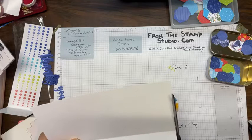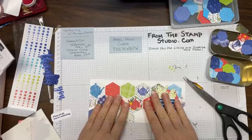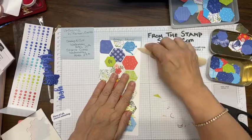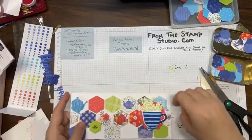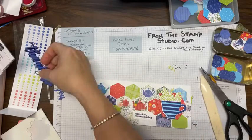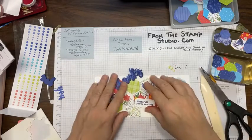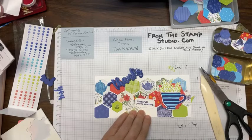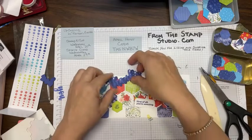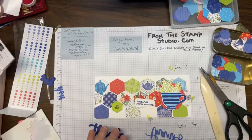Tape is sticking to the scissors. Can you tell? There we go. Okay, let's take the bone folder and help smush it down a little bit more. And then what do we think? Oh, we could really make a collage out of this. Let's do both. And then I've got an idea for a quick flower. I'm going to take just a little smidgen of some washi here to help hold that down. I think we're going to do that. Hope you guys like it. I'm going very collage art here.